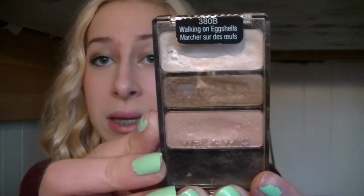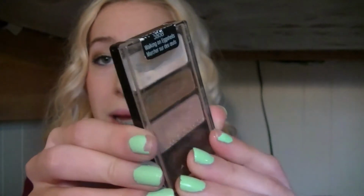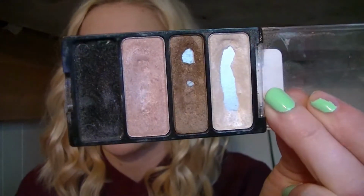So for eyeshadows, I have just a bunch of eyeshadow palettes. I'm going to start off with palettes, and then I'll go to singles in a second. So Walking on Eggshells is my highly recommended palette. I think for a beginner these are the perfect shades. You can easily work with these to get different looks, and I think that they're so pigmented and so great. I also think that when you're starting off in makeup, matte shades are also awesome.